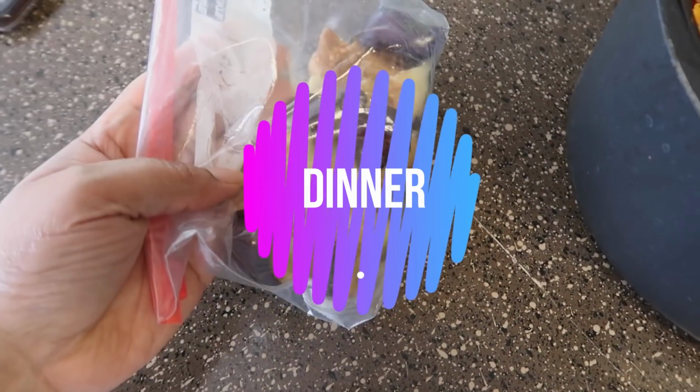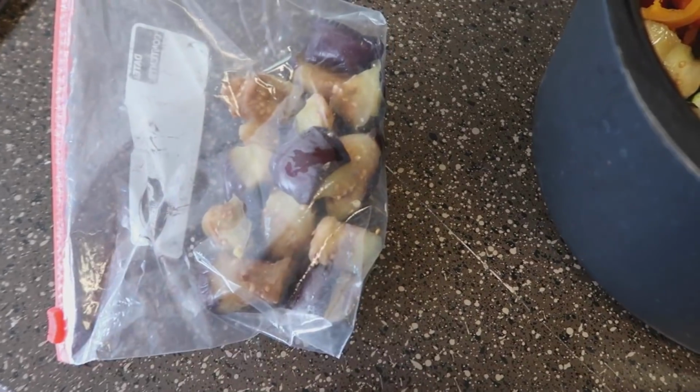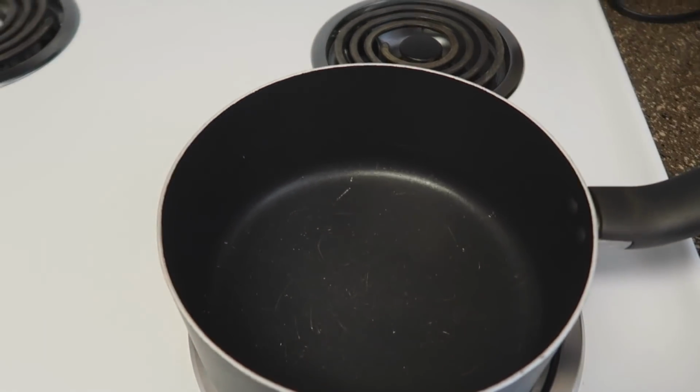Eggplant and veggies into the air fryer, half of it into a little baggie so that I can make something else yummy with eggplant at a later date. Air fryer is going, sorry it's loud.